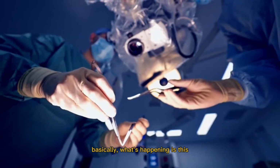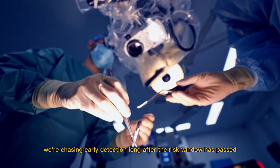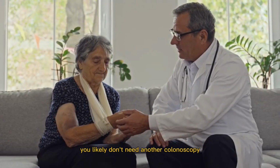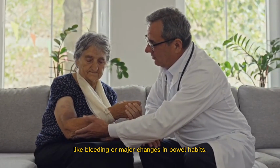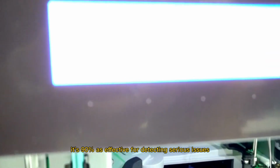Basically, what's happening is this. We're chasing early detection long after the risk window has passed, and paying for it with our health. If you've had clear results before 70, you likely don't need another colonoscopy unless you have symptoms like bleeding or major changes in bowel habits. Ask about the FIT test, a non-invasive stool test you can do at home. It's 90% as effective for detecting serious issues, with 0 risk and no sedation.